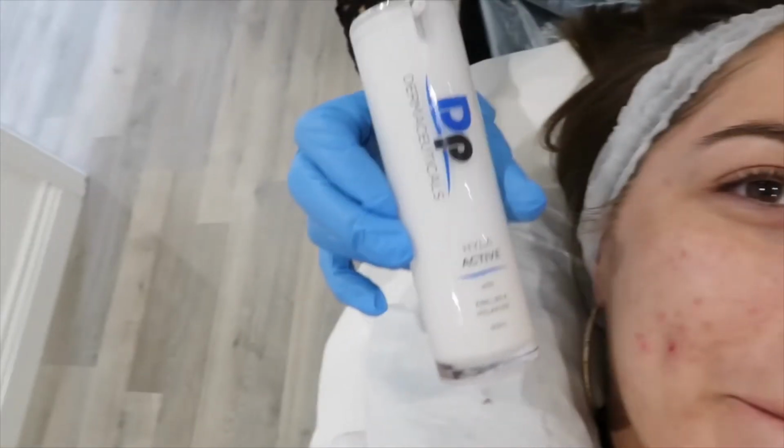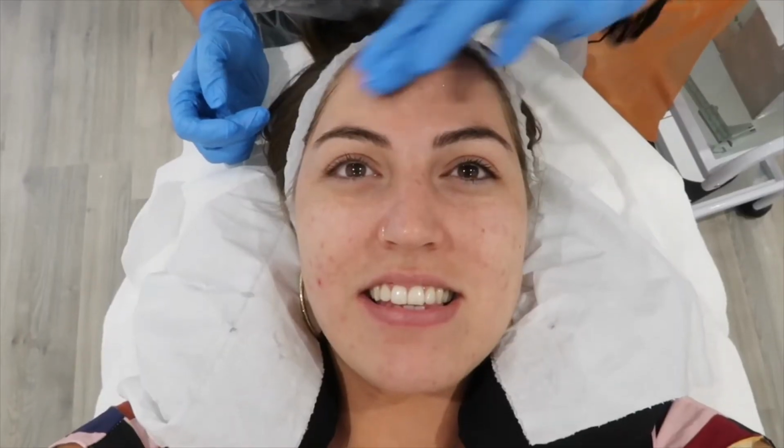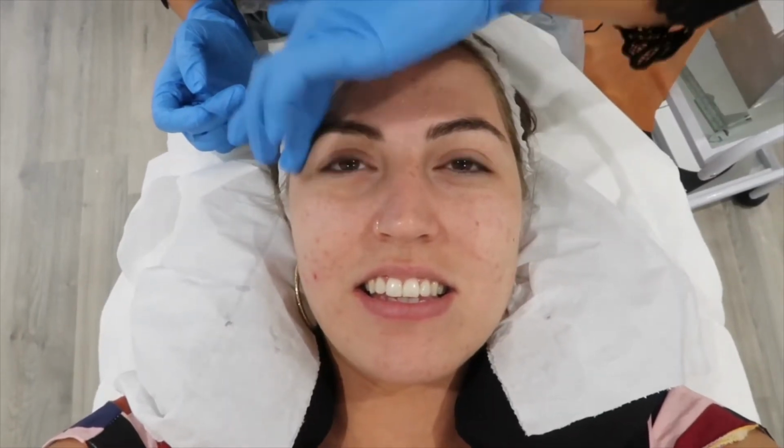Good. So, I'm going to put some DERMA-PEN Hyalur Active on, which is this. And this helps the needle glide. It forms like a second skin. So I'm just going to give it a good coverage all the way around. And the skin will take this in like a collagen. It will boost your own collagen. So that's what we're doing, where we're making tiny little pinpricks, we're boosting your own natural collagen.